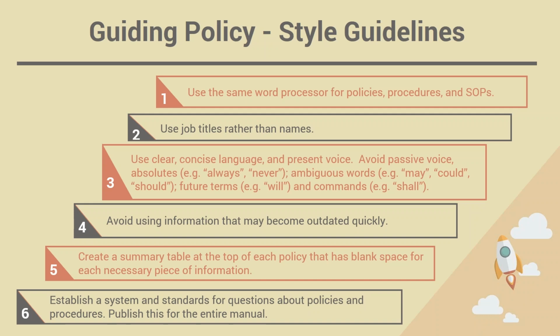And then finally, there should be a system and standards for questions about policies and procedures, a point person or department, or some kind of system for submitting questions and concerns about a policy. And this system for submitting questions and concerns would be standard across the entire policy manual.